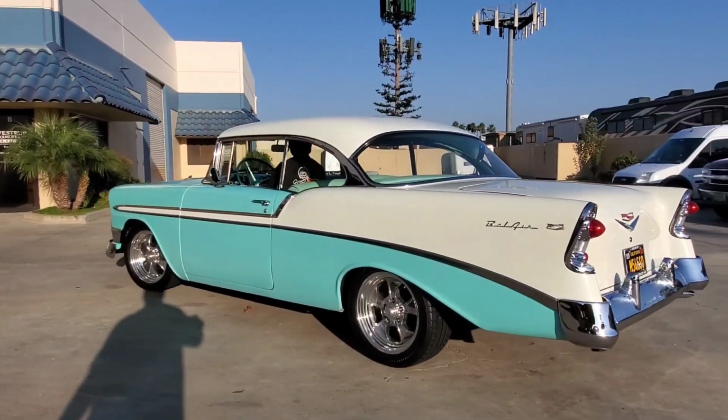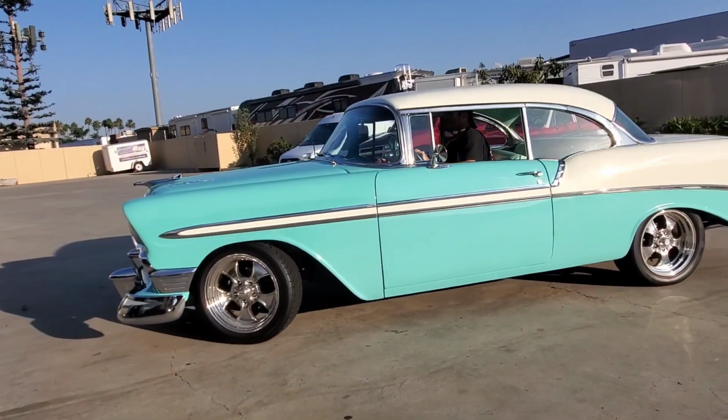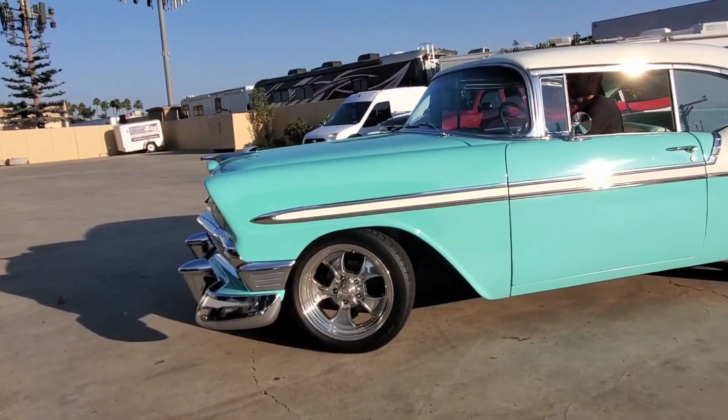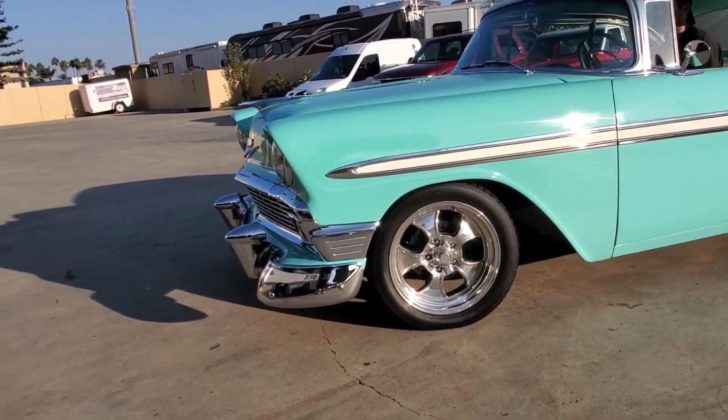Sweet. Power steering, bench seats, got full wheel disc brakes. American mags wrapped around some BF Goodrich Radial T/A's.